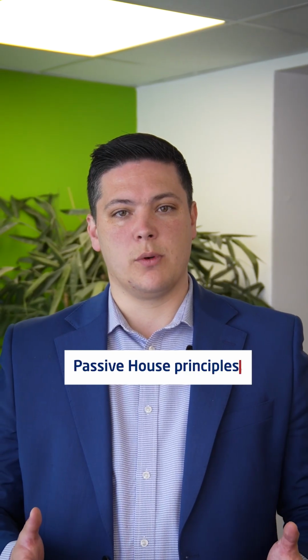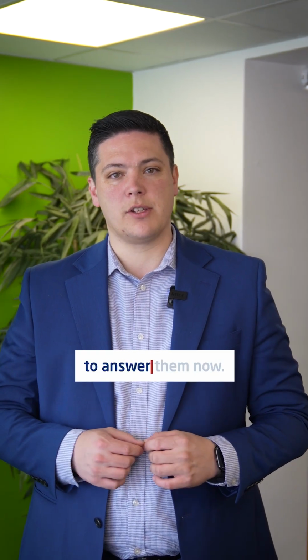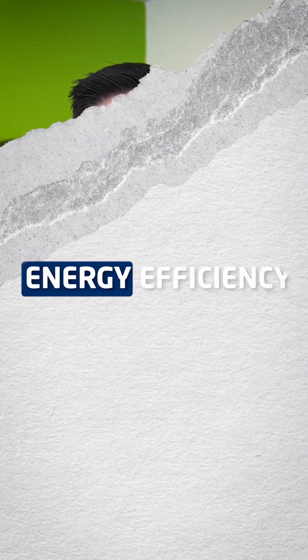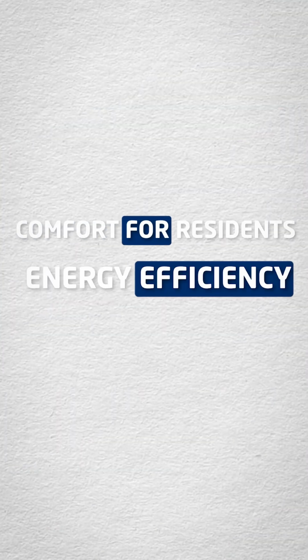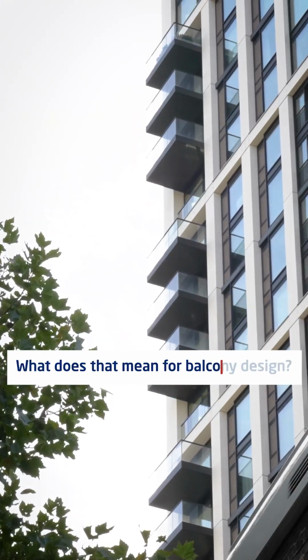Passive house principles, and how does this affect balcony design? If these are your questions, we're going to answer now. Passive house is about three things: energy efficiency, comfort for residents, and affordability. Firstly, energy efficiency. What does that mean for balcony design?